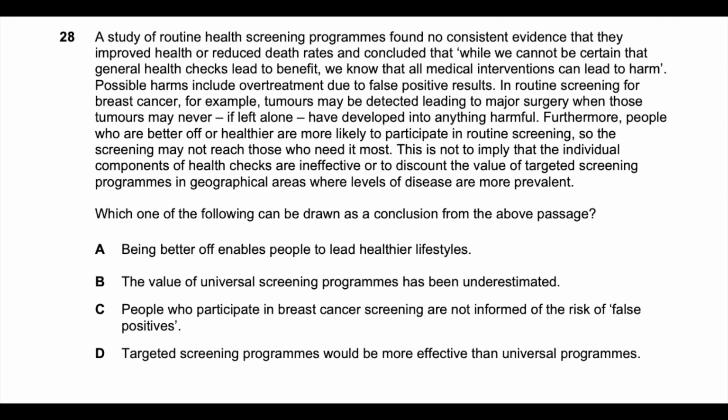Furthermore, people who are better off or healthier are more likely to participate in routine screening, so the screening may not reach those who need it most. This is not to imply that the individual components of health checks are ineffective or to discount the value of targeted screening programs in geographical areas where levels of disease are more prevalent.